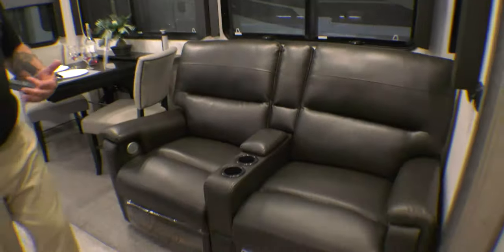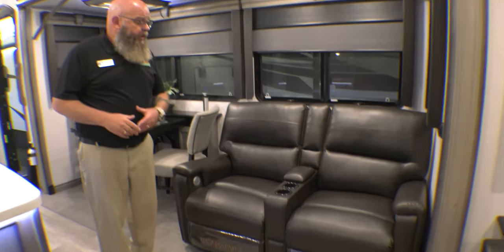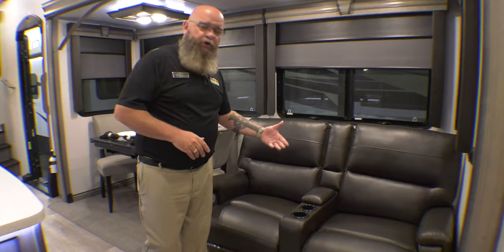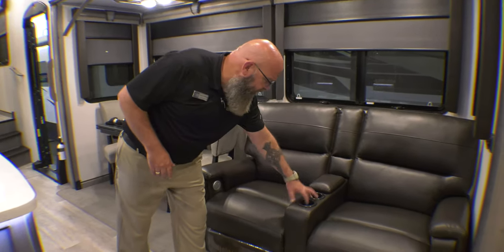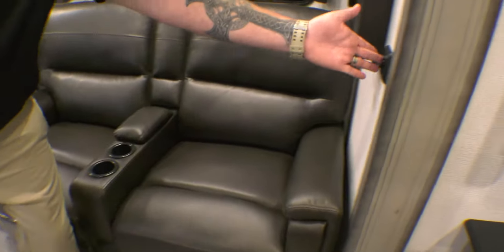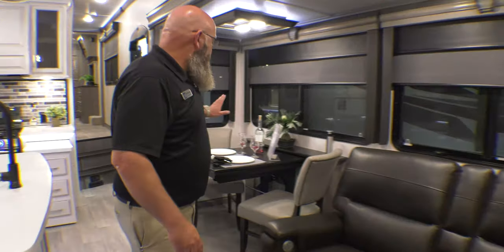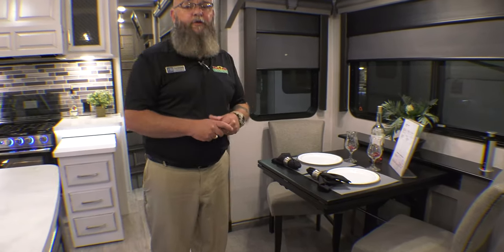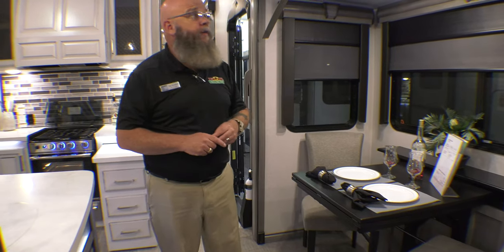You've got theater seats right directly across from your TV. These are powered, they are lighted, they've got all the cool stuff in them: USB chargers, cup holders, remote control storage. Your lights are dimmable. You've got your freestanding table. You have two permanent chairs and two folding chairs. The two folding chairs are stowed up front.